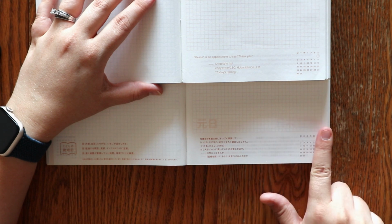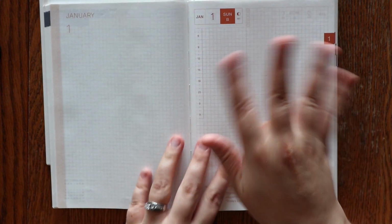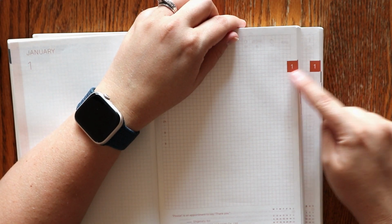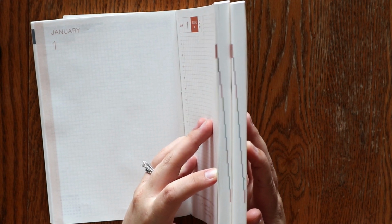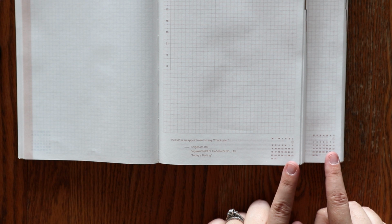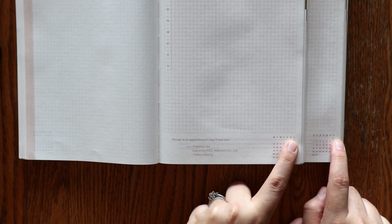I will still use our daily kit covers to cover that up so that I can add some fun, pretty designs to my daily pages. You still have the colored tabs on the side. The colors are exactly the same. From this side angle, you can't tell which one is Japanese and which one is English. And the calendar in the corner is again identical. They just swapped out the Japanese characters for M through S.